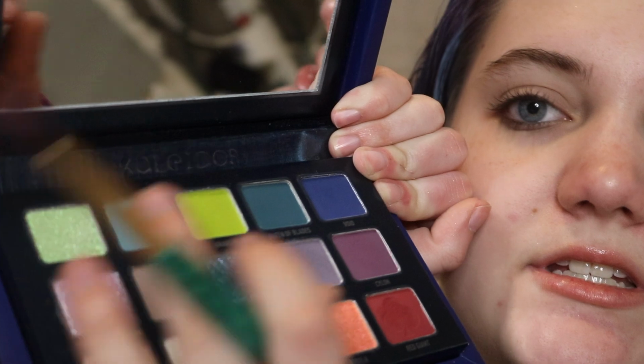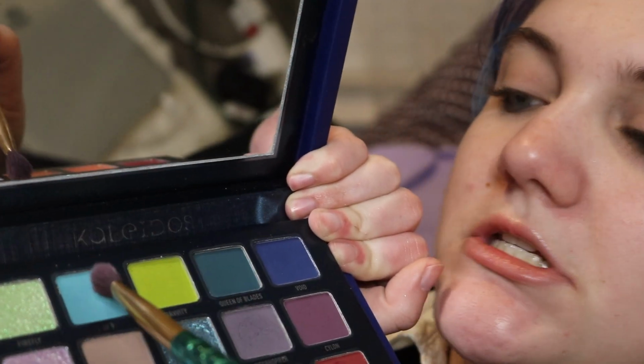Olwen, was that really necessary? That was a kitten.